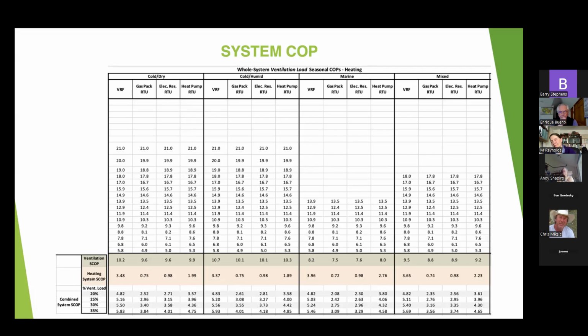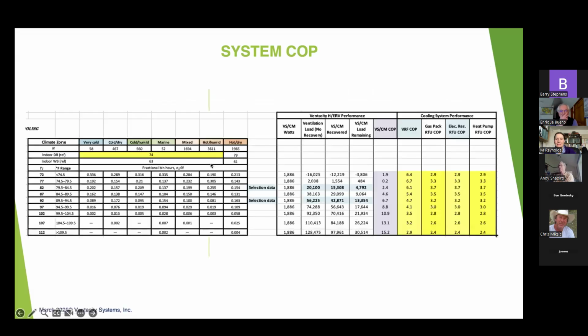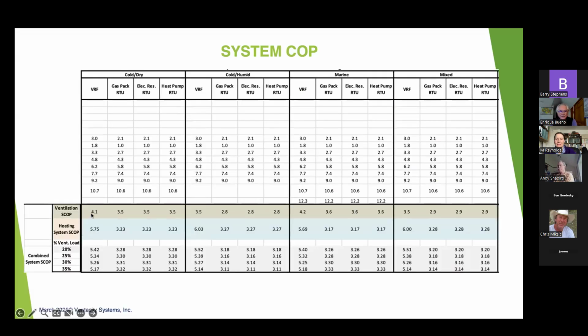Does everybody follow how this works? No? I think so. I need to go back. Ventilation COP, heating system COP, percentage load, and you come up with these numbers. So see that? It's prorated. It's prorated here at 20% of ventilation load, 25, 30, 35% of ventilation load.